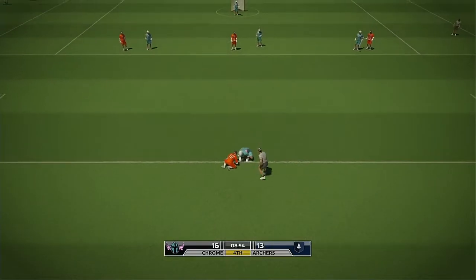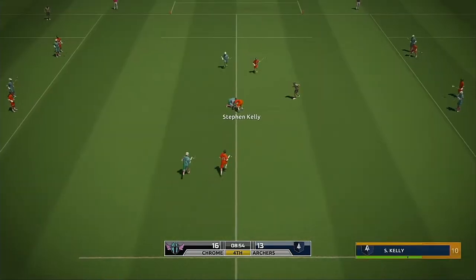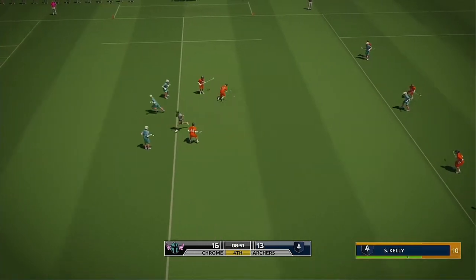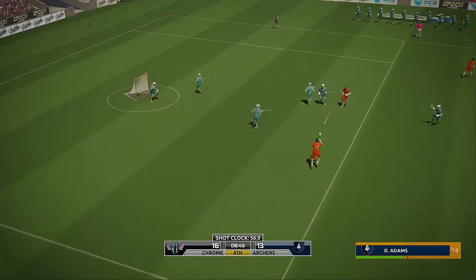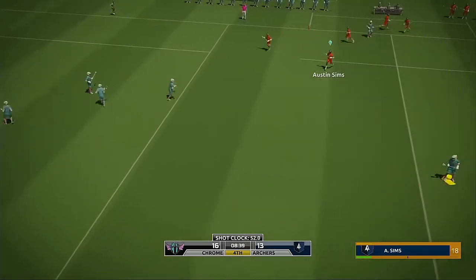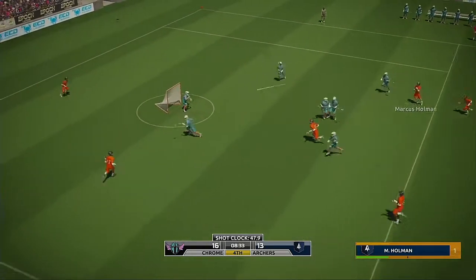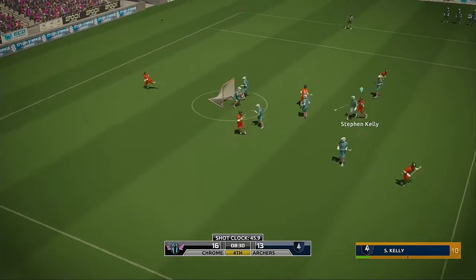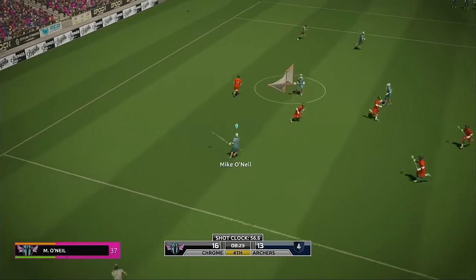Back to the faceoff X again for another big possession. Knocked loose, and they get it back. Ball top center! Austin. Ball top left! Ball side right! Kelly takes the shot. John catches that one as easy as you like.